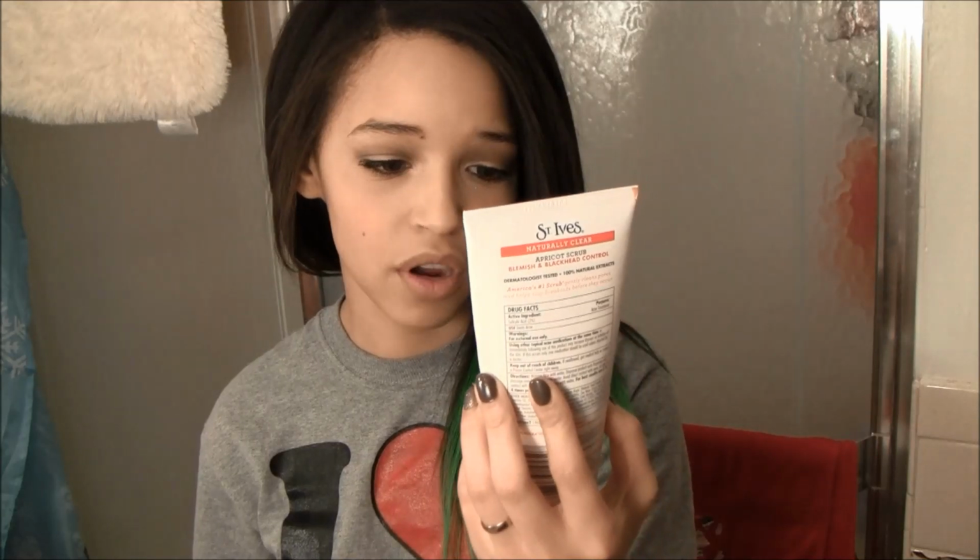It's very gentle, and it foams, which is really good because you want something that foams. I don't really like cream cleansers because I feel like they're just adding a layer to my skin. I like something that feels like it's cleaning my skin, which this definitely does. And I also use something that not only exfoliates but also scrubs down your pores. This is my St. Ives Naturally Clear Apricot Scrub Blemish and Blackhead Control.